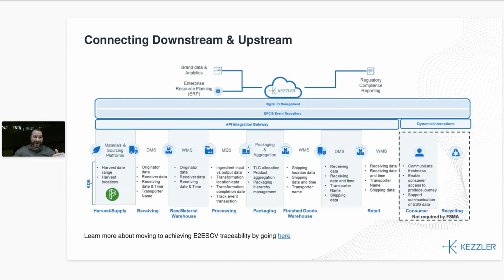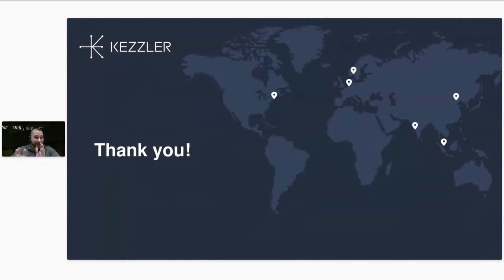But that journey, again, only begins once you begin to capture that information and implement systems that allow you to capture that information, leveraging appropriate standards so that everybody can talk to everybody else. And then we can marry all that data and create a great product journey for the enterprise, for your partners, and for consumers. And I think that is all I have to say.